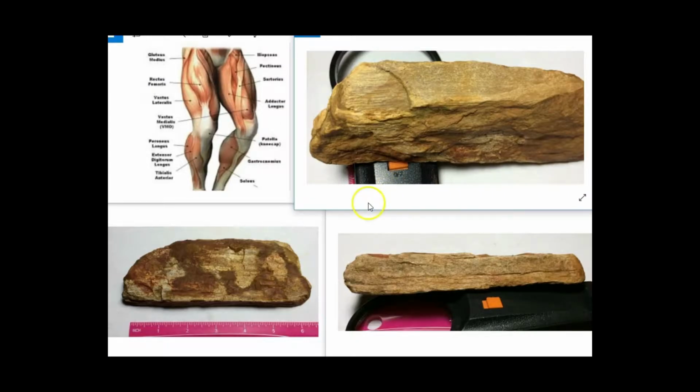Now, the reason why I was showing that is to go into this. This is a piece, it's a little over 6 inches long, that my husband found on the top of the hill back there where I found the brain in the same area.